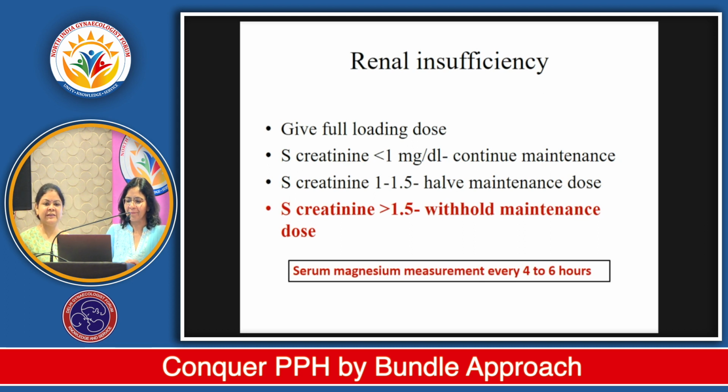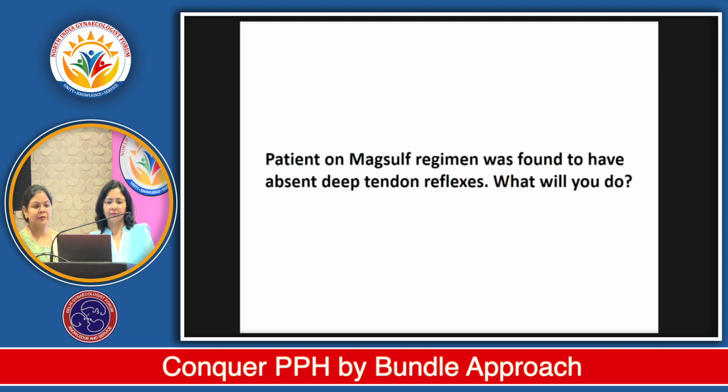As we discussed earlier, the first loading dose has to be given irrespective of the renal condition or no urine output. The first full loading dose has to be given because the volume of distribution remains the same. But later on, for the maintenance dose, we have to see the creatinine levels, and accordingly we have to titrate our maintenance dose. If the serum creatinine level is less than 1 milligram per deciliter, we can continue with the same maintenance dose. If it is between 1 to 1.5, we can halve the maintenance dose, that is 1 gram per hour. And if it is more than 1.5, withhold the maintenance dose and go for other anticonvulsants which are available.